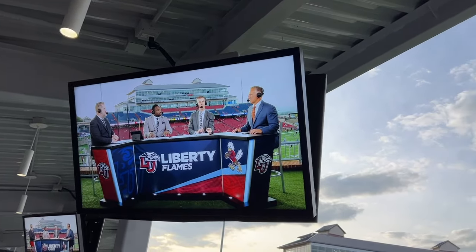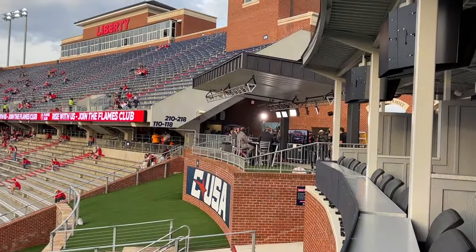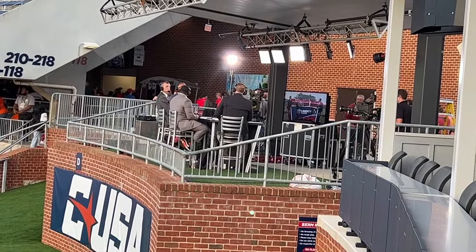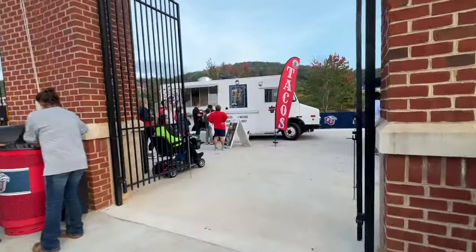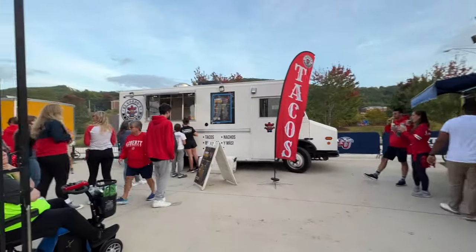And again, just showing you the TV, the nice little setup you have. You can watch instant replays. We'll have one on there later. And you can put a different game on if you have Phillies playoffs games going on. You can watch that. All right, we got taco trucks.